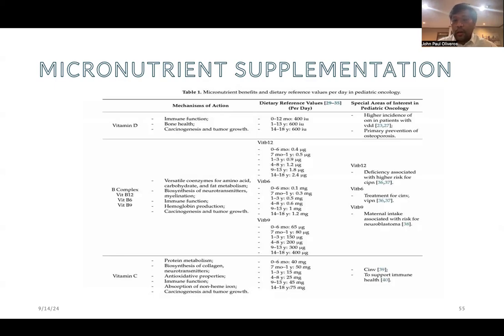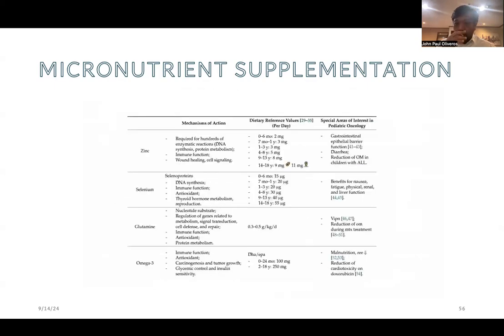So what's recommended is probably to look for a multivitamin supplementation preparation that contains vitamin D, B complex, vitamin C, and zinc. If you could also give selenium, glutamine, and omega-3 supplementation, that would be of help in our oncology patients with malnutrition, or even without malnutrition but who are already going to undergo chemotherapy. So your micronutrient supplementation helps.